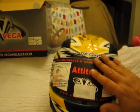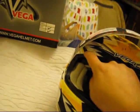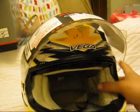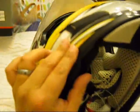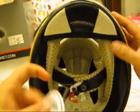That's my new Vega helmet. It's got a nice rubber seal around here. There's some venting right there and right there. Looks like there's some venting in here. I don't know how removable, but it looks like the cheek pads are removable. So anyway, that's my new helmet.